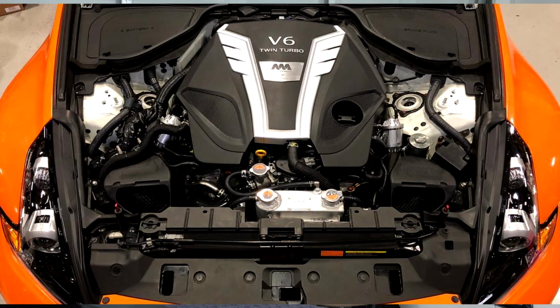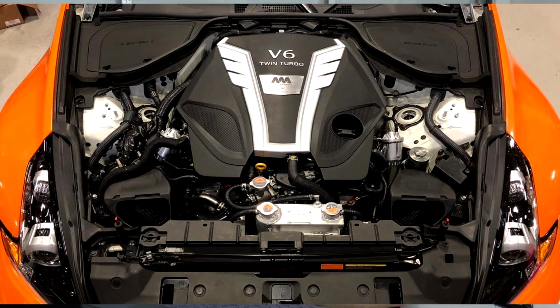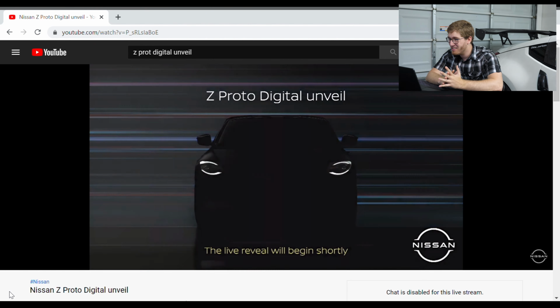Maybe we can even get a hint at what the powertrain is. It hasn't been confirmed yet, but there's a lot of speculation that it's going to be taking the motor from the Infiniti Q50. We're going to see that VR30 motor inside the new Z. It just makes sense because this is what Nissan has been doing in the past, taking the motors from the Infinitis and putting them inside their sports car. So maybe we'll get a hint at the powertrain. I'm skeptical that we're even going to see that. I think for the most part today, we're probably just going to see what the new looks of the Z are. Oh, here we go, guys.